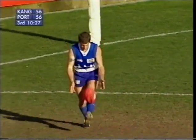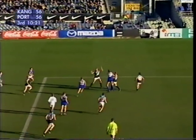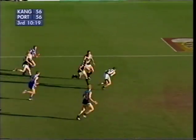Scores level yet again. Makepeace plays onto himself. Martin provides the screen on Cockatoo Collins. Makepeace goes straight up the middle. Burton's his target, but it's all Port Adelaide at ground level.